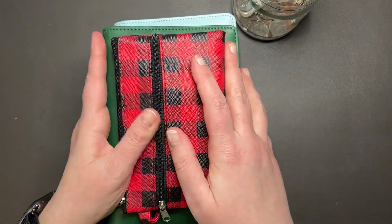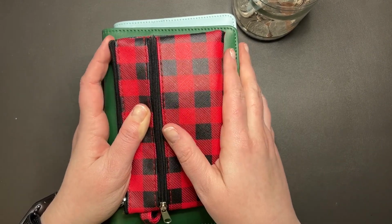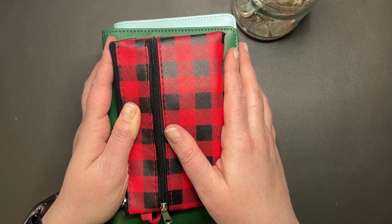Today we are going to be unstuffing and stuffing my cash envelopes for paycheck 3 of March. It is currently Friday. Happy St. Patrick's Day.